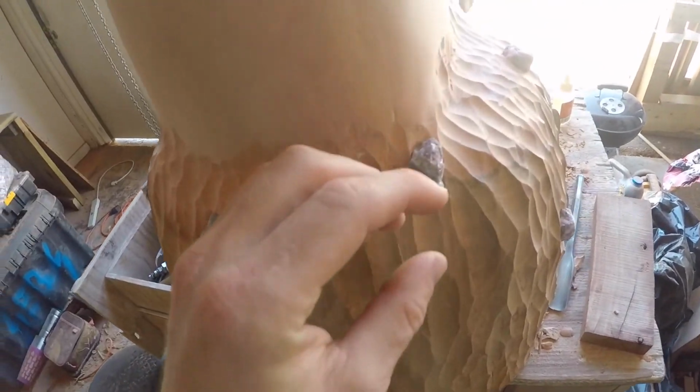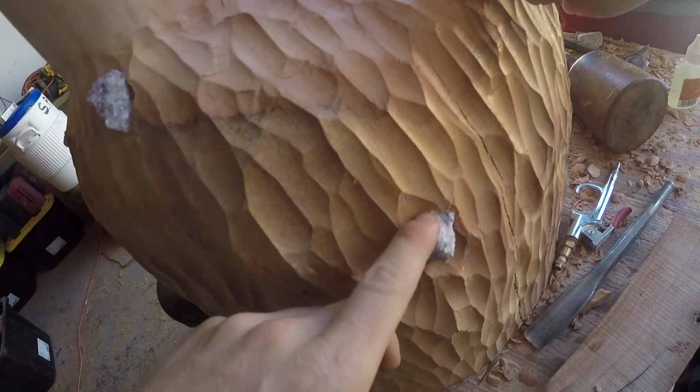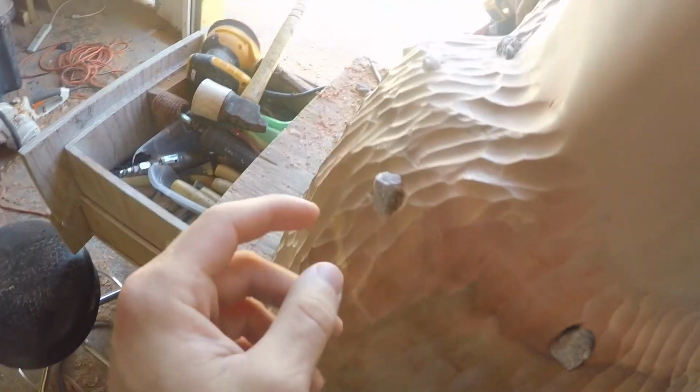with, what do you call it? Eight. We're gonna oil it first and see if we polyurethane it. So these will be shiny. They're actually crystally. So they kind of look like quartz, but they're purple.